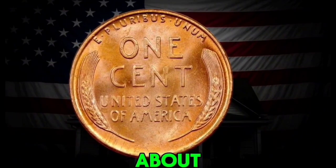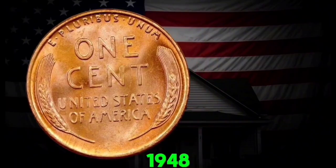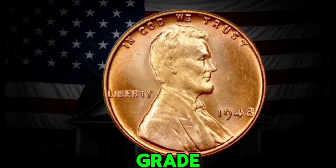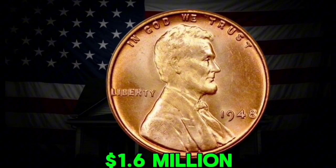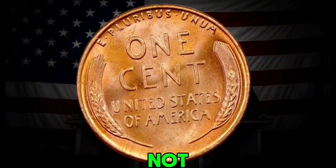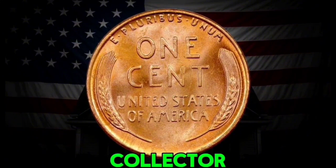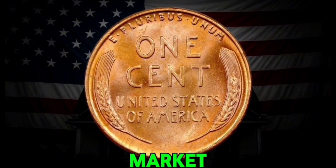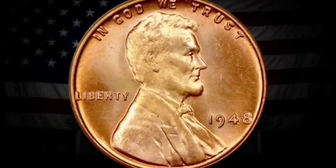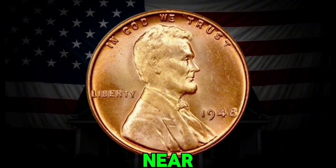Now, let's talk about the exceptional value that has stunned many collectors. A pristine, mint state 1948 wheat penny, especially with a rare error or high grade, has been valued and sold for as much as $1.6 million in certain private auctions. This astronomical value is not common, but reflects how a perfect combination of rarity, condition, and collector demand can create a high-stakes market. Such a high value is usually reserved for coins that are essentially flawless, those that have been graded by professional services like PCGS or NGC with a near-perfect score.